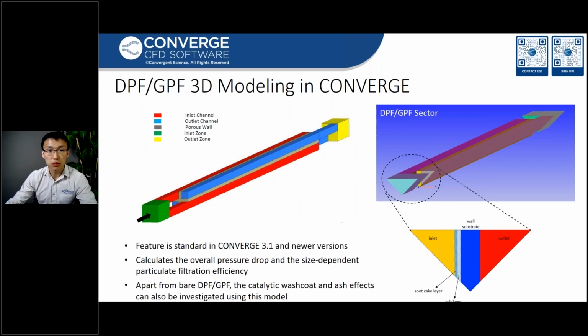All right, so in the next few slides, we're going to briefly talk about the DPF and GPF filter modeling capability in CONVERGE. Unlike other software, which usually models the filter in a 0D or 1D manner, in CONVERGE we model it in 3D. This feature is standard in CONVERGE 3.1 and newer versions. With this feature, we can calculate the overall pressure drop and the size-dependent particulate filtration efficiency. Apart from the bare DPF and GPF, and by bare I mean without any wash coating and without any soot loading, we can also study the catalytic wash coat and the ash effects in CONVERGE as well.